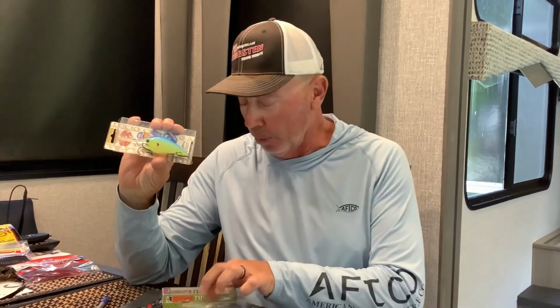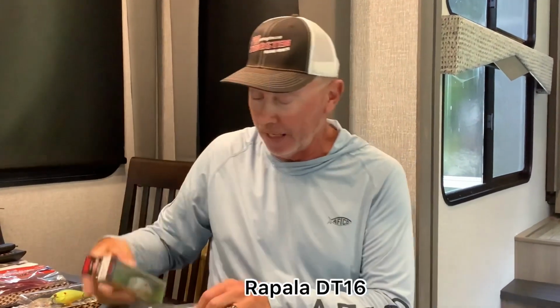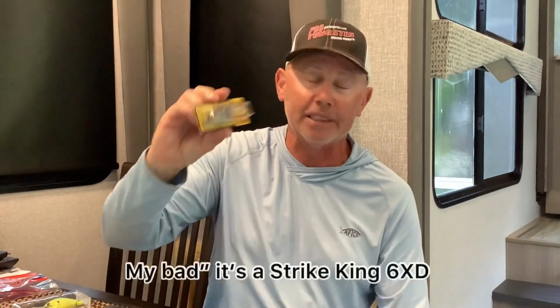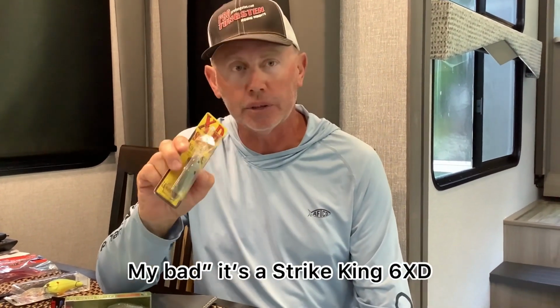So my number 1 pick is going to be the deep diving crankbaits, and here's a Rapala DT16 in Green Gizzard, another great bait. And then I've got the Lucky Craft 6XD in Green Gizzard. On the Tennessee River, I really like Green Gizzards. I do really good with them. I think it imitates our shad here on the Tennessee River real well. So if you're not fishing that color, you may want to try it. Now, it's not the only color I'm going to use. Citrus shad has always been good on the Tennessee River. And again, like I said, the blue and chartreuse colors are excellent.